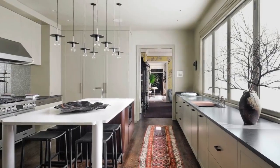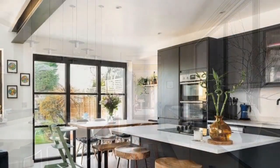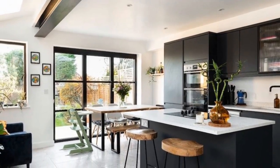3. High-speed blender. A high-powered blender, like a Vitamix or Ninja, can be used for making smoothies, soups, sauces, and even baby food in minutes. This appliance is perfect for preparing quick, nutritious meals and snacks for the whole family.